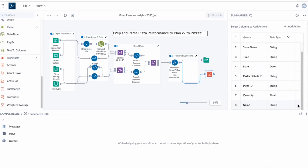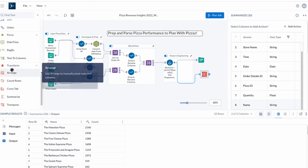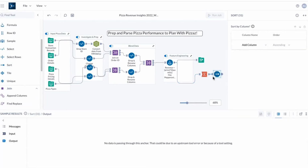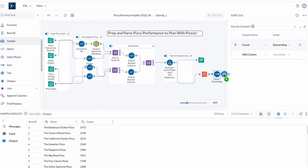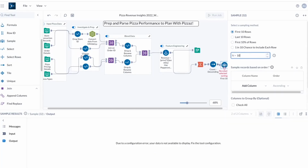We're going to group by name and then count it. There it is. All right, so it's popped out of count. Just a couple more tools to get our top 5. You can see how easy it is to just boom, drag, drop, drag, drop. We're going to sort that, sample it because we just want our top 5. You could tell our tools are very intuitively named as well.